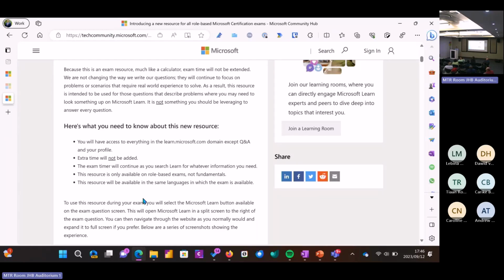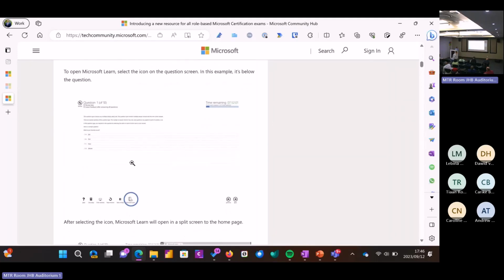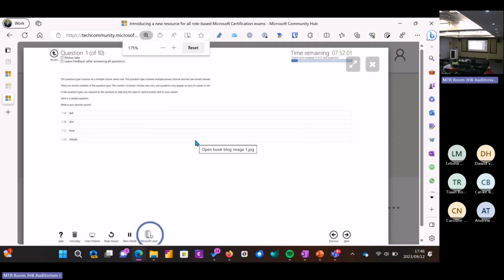Something that they mentioned, especially with the open book, right? There's no extra time allowed. So you can have the open book. I can maybe just quickly show you guys. So for instance, let me see if I can zoom in. This is a question and it will show you the time there. And when you go and say open book, it will let you split the screen and you can use open book on the one side.